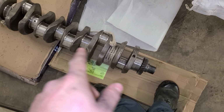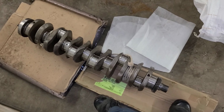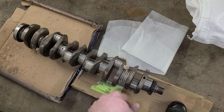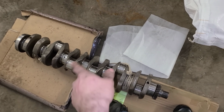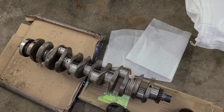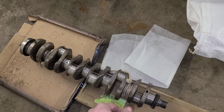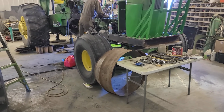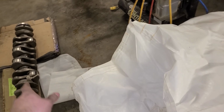This is what I went and picked up yesterday in St. Lazare. It's out of a 5010, but the part numbers are the same. His block was bad, and he just bought a different tractor, so he had got this crank redone and ended up not needing it since his block was no good anymore. So I bought that from him. It was a bit of a deal, thankfully, because things were going to start getting real expensive real fast otherwise. So that saved a bit of money.